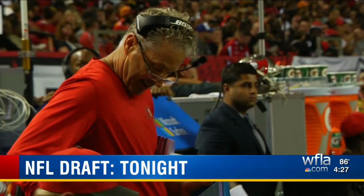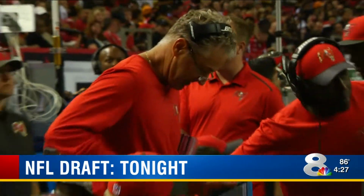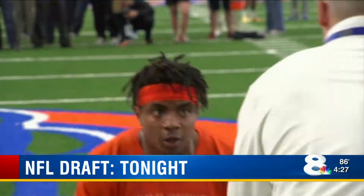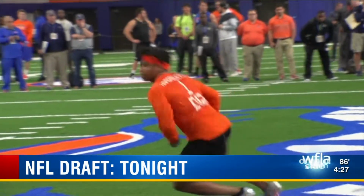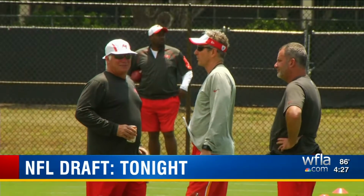Obviously, the defensive coordinator, with the style of play, will have an opinion. The discussion is going to be, all right, do we like this corner? Well, this corner is a bump and run man-to-man corner, or do we play a lot of cover 2? There's a different need there.